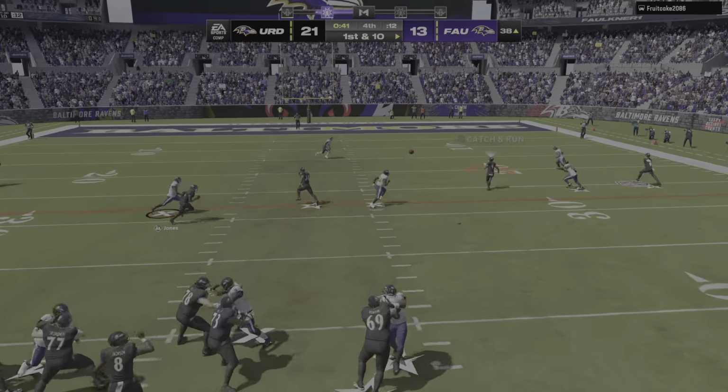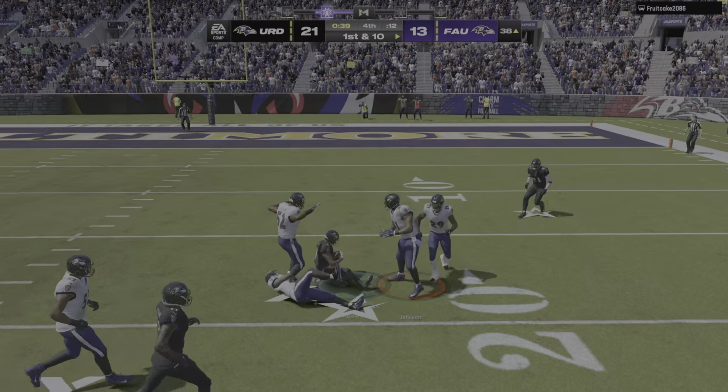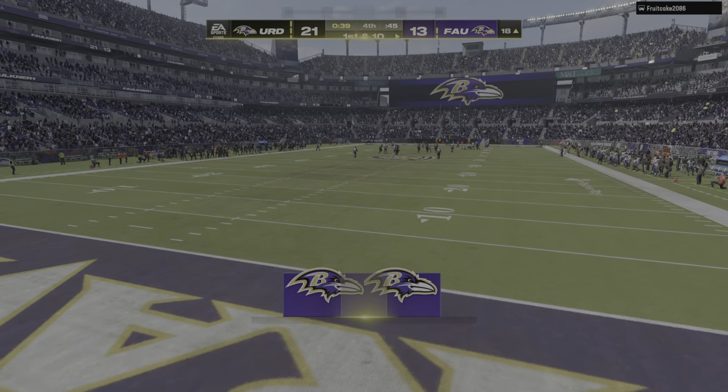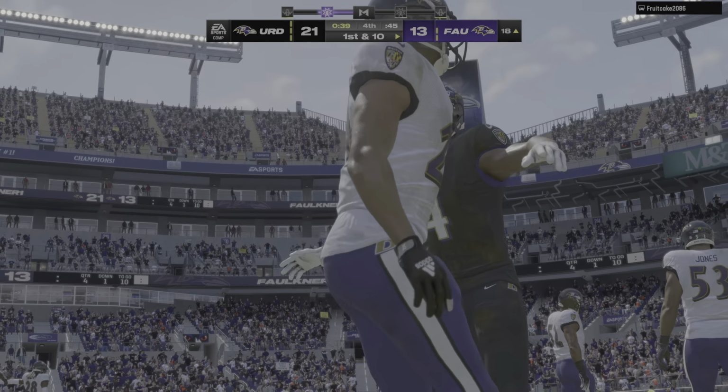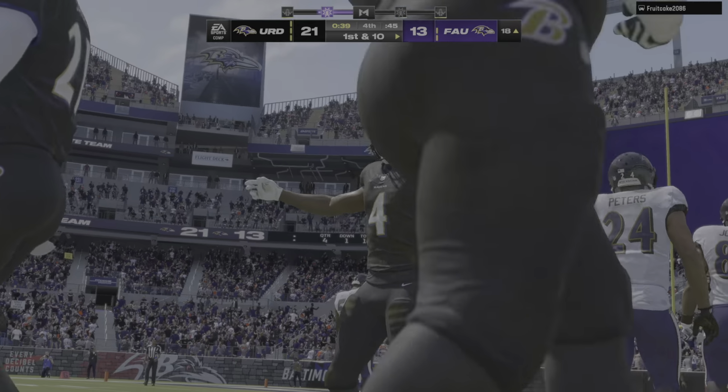Jackson to throw. Throw caught by Flowers. Now the Ravens going to use one of their timeouts as they stop it here with just under 40 seconds to go in the game.